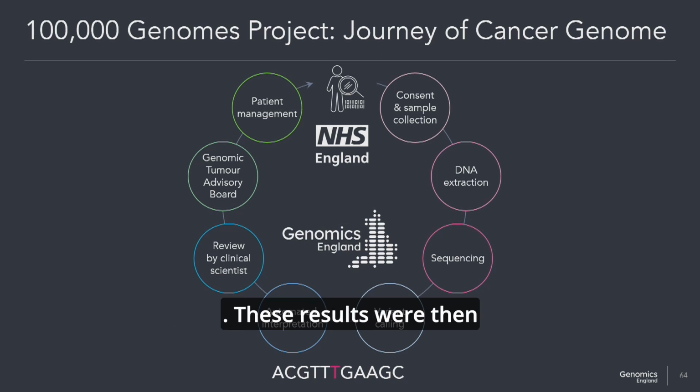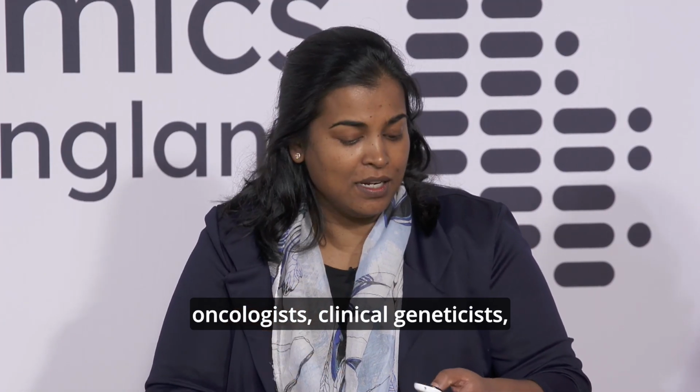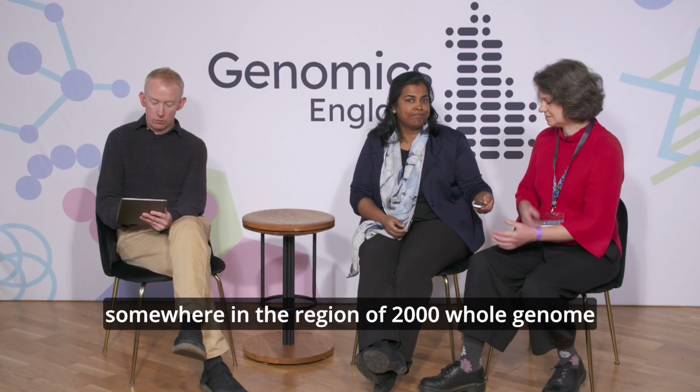And I think within our own centre, we looked at somewhere in the region of 2,000 whole genome reports through the project. And then obviously that would then be passed on to the treating clinicians. So perhaps, Alona, you could run through a case and an example where this has impacted patient management.